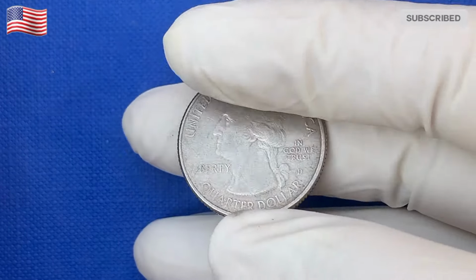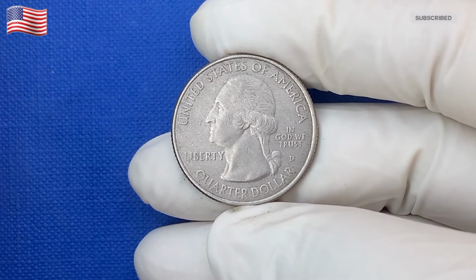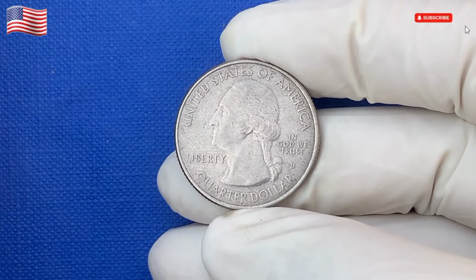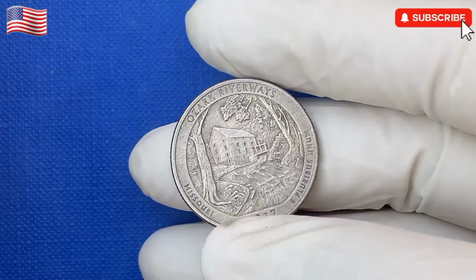And some coins are even more rare because they have unique characteristics or flaws. For example, there may be coins that were minted with misprints, such as off-center designs, double strikes, or other errors that make them one of a kind. These types of errors can increase a coin's value exponentially, making it even more appealing to collectors.